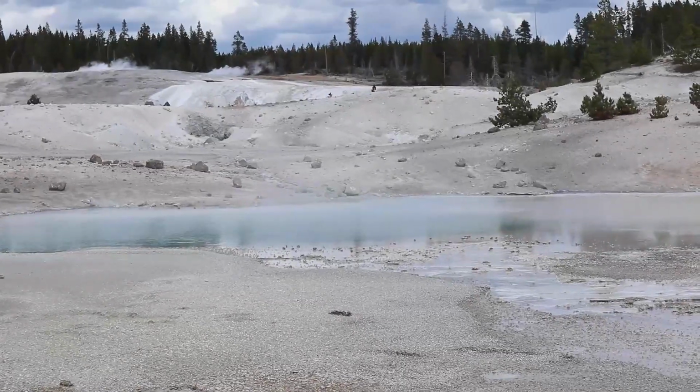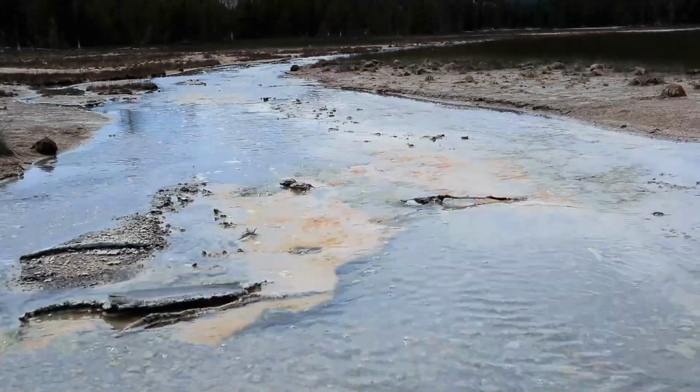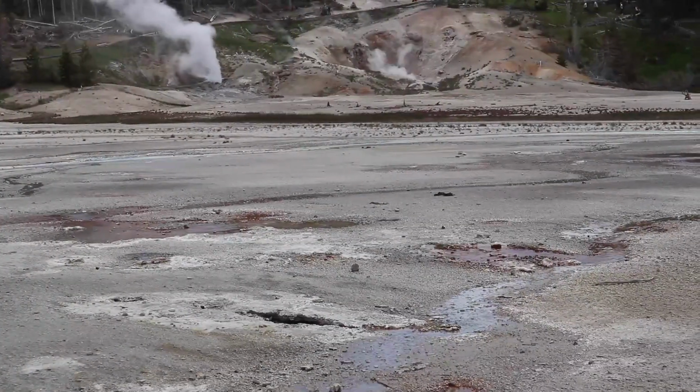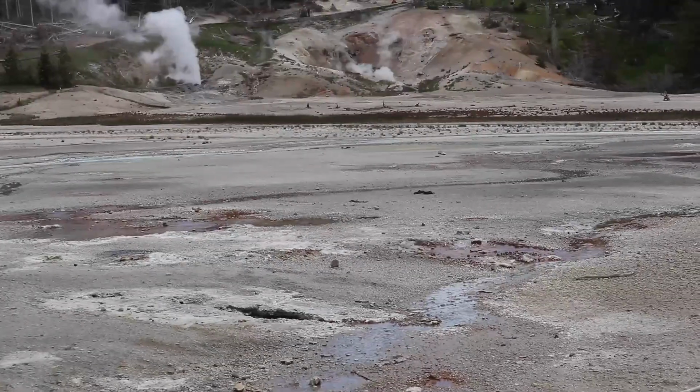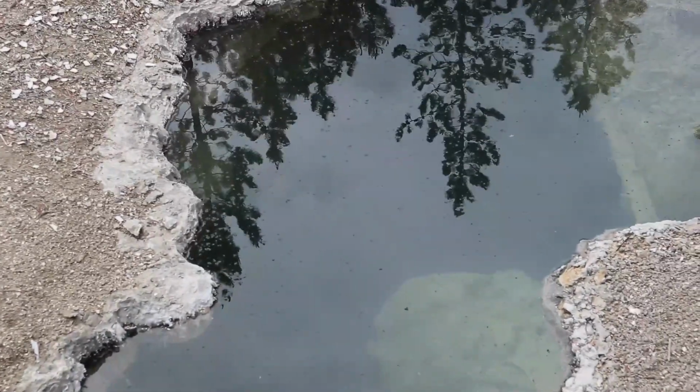You're so dramatic. Somebody just died there. No, I know. But it's very, very pleasant. There are some steps down, but it's very accessible. Take your time on the steps and enjoy the otherworldly landscape that you'll find along the boardwalks of Norris Geyser Basin.